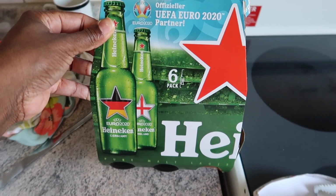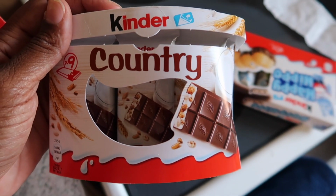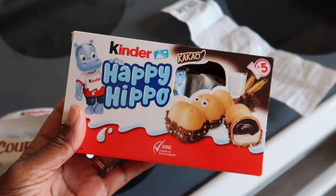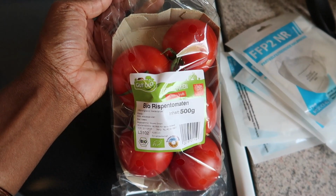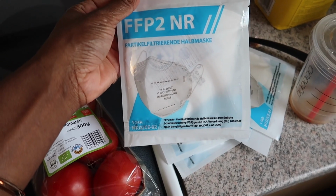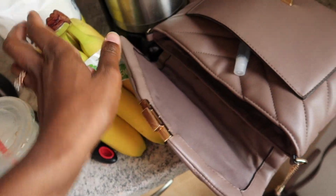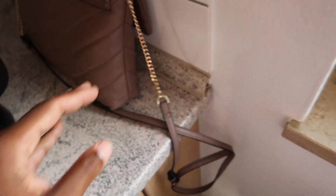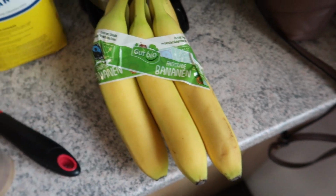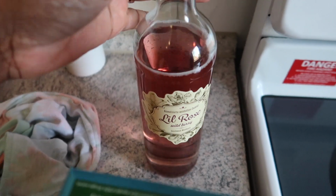Everything from the first shopping haul is from Aldi, but I picked my husband up some Heineken. I got some Kinders for the kids, and y'all, they absolutely love the Happy Hippo Kinders. I picked up a pack of tomatoes. These are the masks that we are supposed to wear here in Germany, and they were super cheap. I also picked up some bananas, and I've been having a hard time finding wine, but this wine is from Aldi, and y'all, it tastes so good.